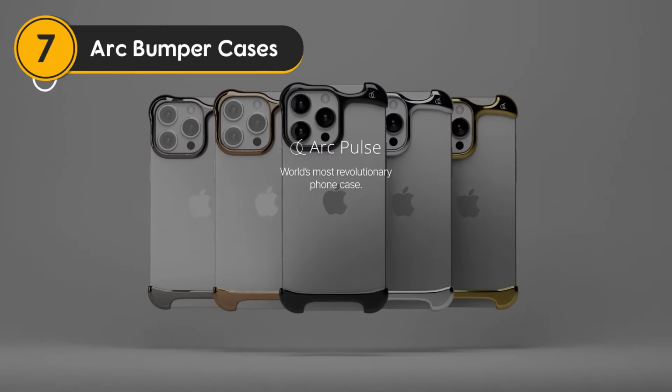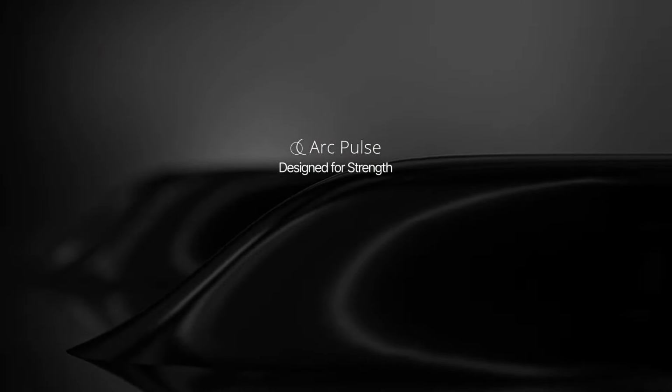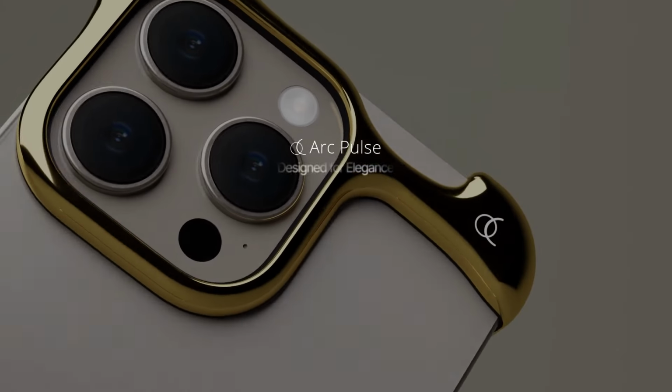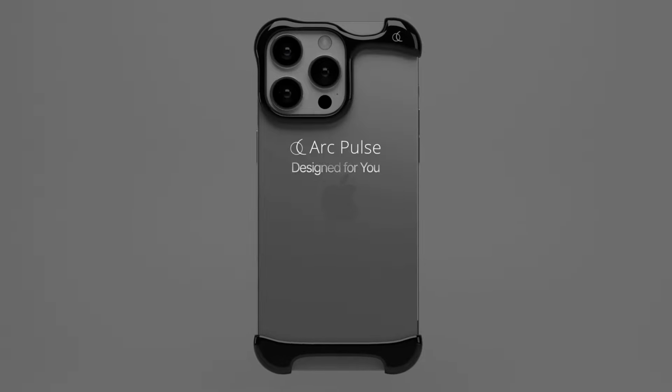Number 7. ARC Bumper Cases. ARC's aerospace metal bumper cases for iPhone 16 offer a unique protection solution. These minimalist cases protect the edges of the phone without covering the back, preserving the iPhone's original design.